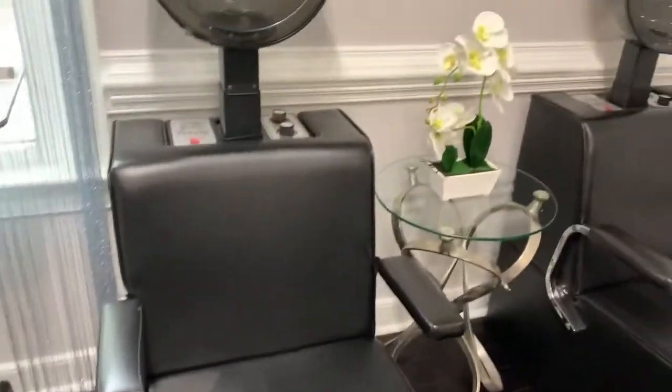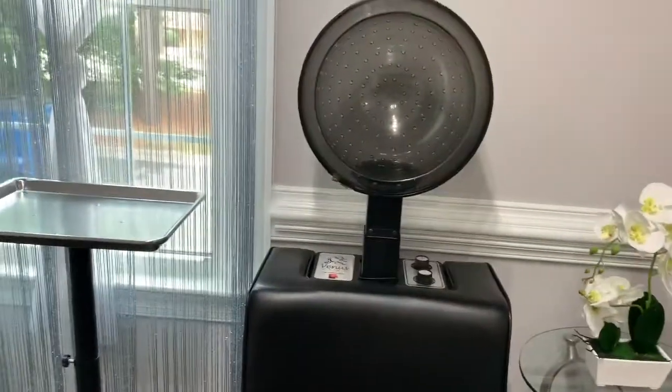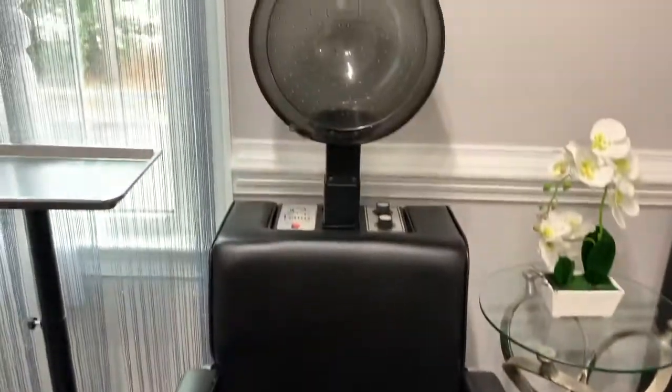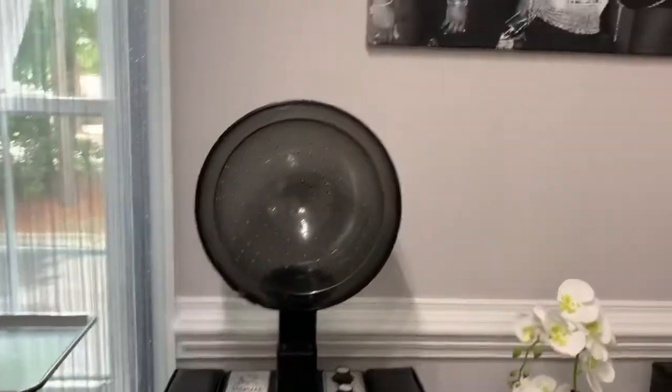Okay, so now we are near the dryers, and I have two dryers, y'all. I only use one dryer, and it's going to be this one, because I don't have no more than one client in the salon anyway. So I make sure I only use one.